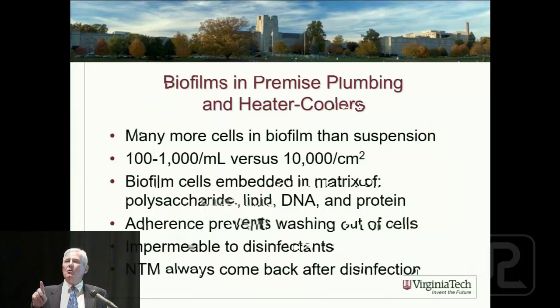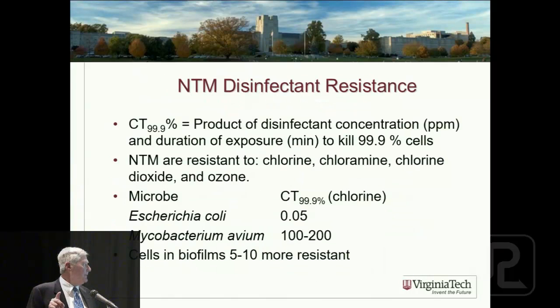Now, I want to tell you a little bit and go into some technical EPA jargon in talking about disinfection. There's a number called CT99%. It's the product of the disinfectant concentration in parts per million multiplied by the duration of exposure in minutes to kill 99.9% of the cells. That's a standard that's used in the drinking water industry.